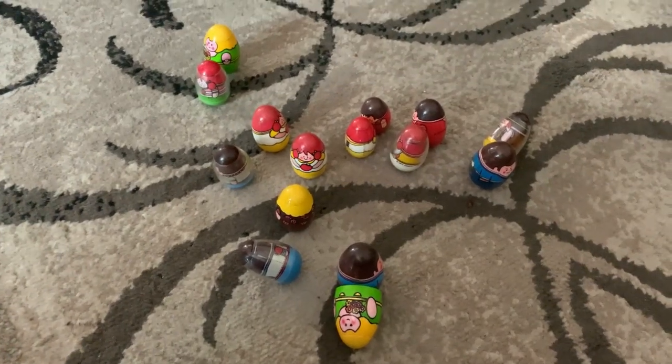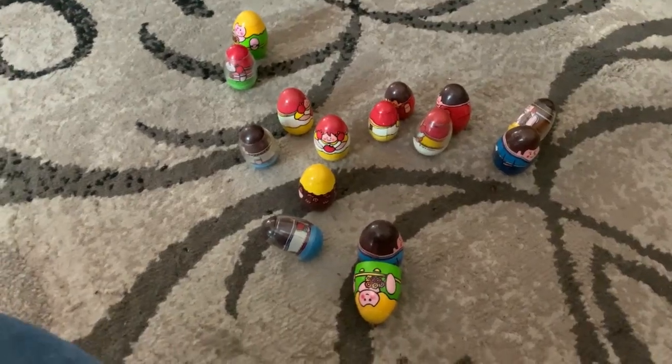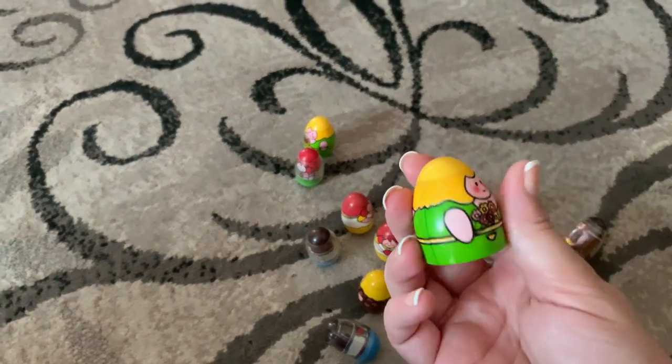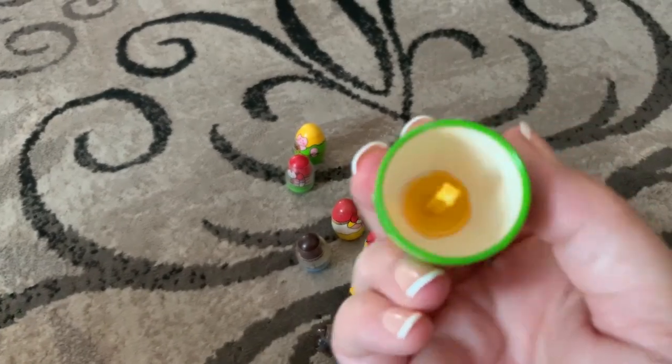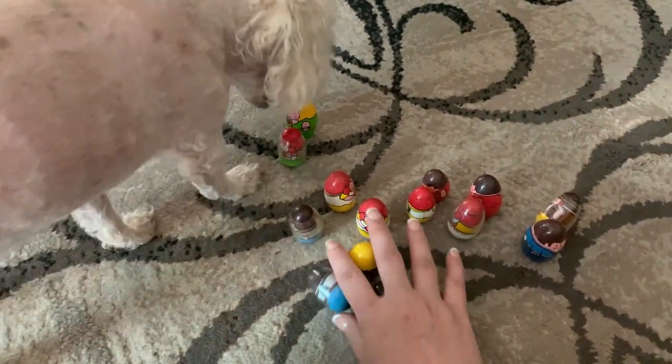Okay, and then there's a bunch of other little people that all came in the box. There's a bunch of them. I'll show you guys some of them. So here is like a broken one. So this is what it looks like on the inside. And it's just weighted on the bottom so that it can roll around.